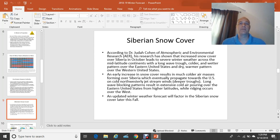Generally, Dr. Cohen showed with his research that an early increase in snow cover results in much colder air masses forming over Siberia, which eventually propagates towards the U.S. on cold northwesterly jet stream winds. So you get deeper troughs directed towards the eastern United States in this case. You get long wave blocking patterns that will result in extensive cold air episodes, with cold air pouring over the eastern United States from higher latitudes, while ridging occurs over the western United States as a whole.